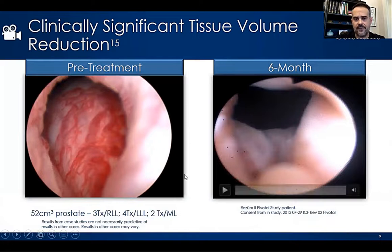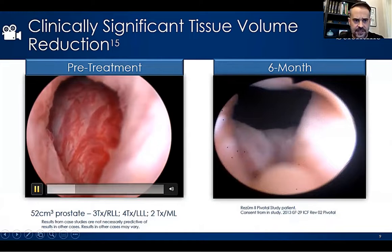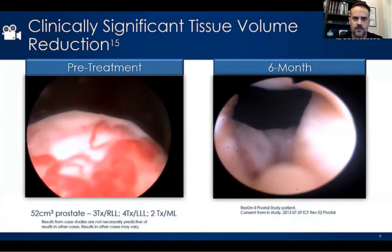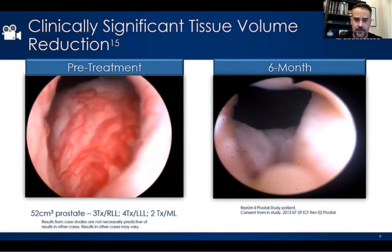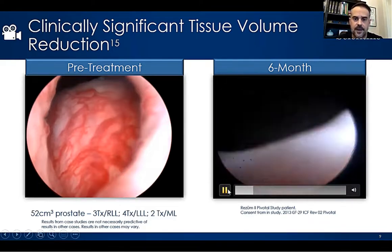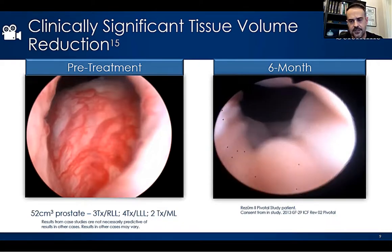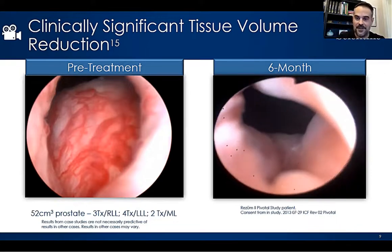So if you look here, we have 2 slides. There's the pre-treatment slide of something we've all seen. This is a person that maybe in years past, I would have gone straight to green light for large median lobe, lateral lobe obstruction as well. This is a pre-treatment video. This is a 6-month post-treatment video of someone who had a Resume, in one of the pivotal study patients. We see here the improvement of the median lobe tissue as well as the lateral lobe tissue. That's an open channel, and I know that patient is voiding well.